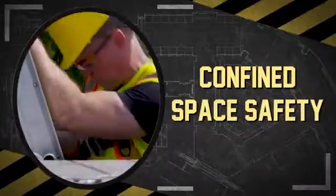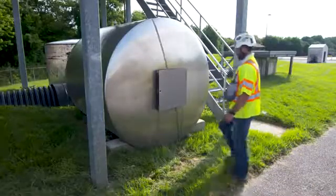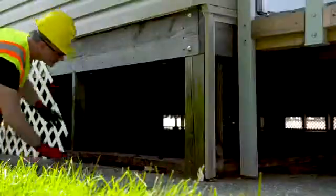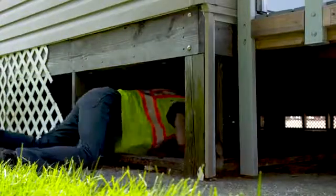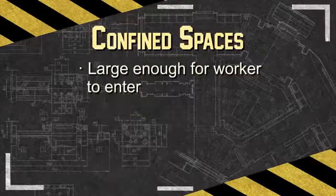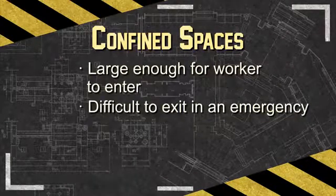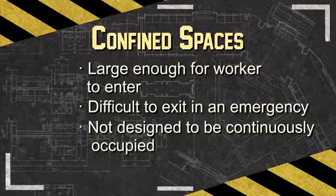Construction workers sometimes perform work in confined spaces, work areas that are enclosed and have a restricted means of entry or exit that may present dangerous and hazardous conditions not found in other normal work areas. A confined space is any space that is 1. Large enough for a worker to enter, 2. Is difficult to exit in the event of an emergency, and 3. Not designed to be continuously occupied by workers.